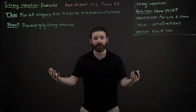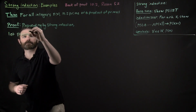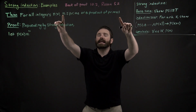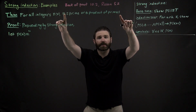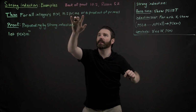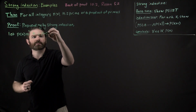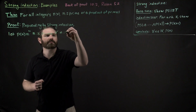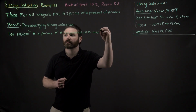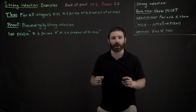So let's go ahead and define what our propositional function is, because I've said it a couple times, but I haven't defined it. You notice right here where it says n is prime or is a product of primes. This is a disjunctive statement because it has an or right here. So it's really claiming n is prime or a product of primes. So that's our propositional function: n is prime or it's a product of primes.